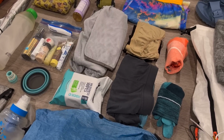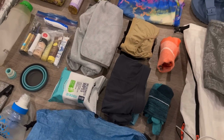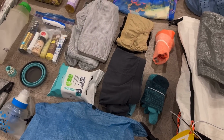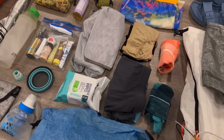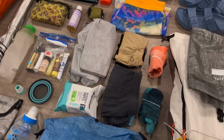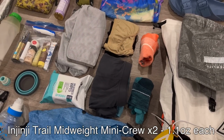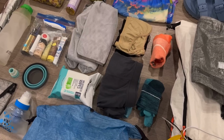Obviously the 100 mile, when I'm out for 9 days, I will not. I might have to pull the whole inside out trick or do some rinsing of the undies in a stream, but yeah, I'll just have to deal with it then. Same thing for socks. So I've got the pair that I'm going to be wearing, and then I have 2 backup pairs of the Injinji trail socks, just like having clean, dry socks in case some gets holes or just don't dry out.